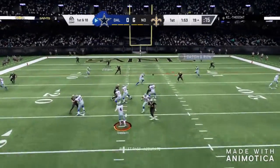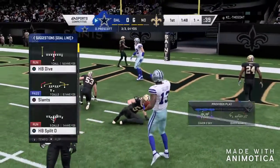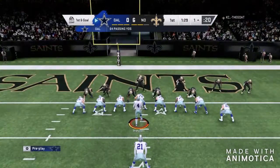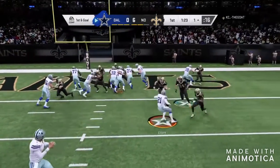From the red zone now, Prescott. He's going to find Gallup here, complete. And he couldn't quite get there, tackled down at the 1. Another big gainer that time. This one goes for 19 yards. Two big plays in succession. Not sure this D knows what hit him, but now they've got to get ready.